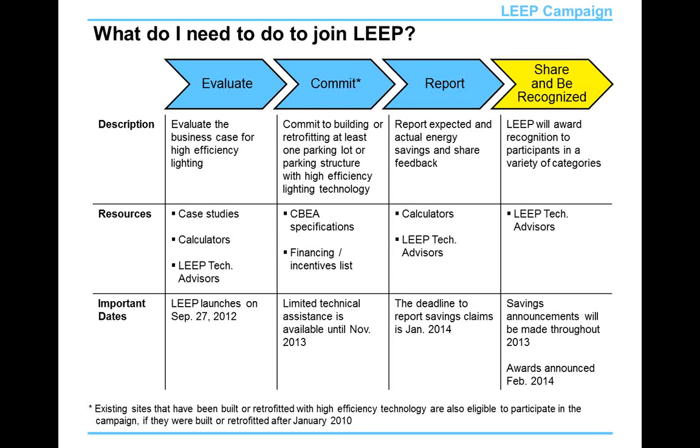Moving into the next slide, these are some of the resources and the process of the way the campaign works. So this is a pretty standard matrix. On the left-hand side, we have 3 parts: the description, the resources, and important dates. And I'll make sure I touch on each of the important dates in a second. In the vertical columns, we have evaluate, commit, report, and share and be recognized.